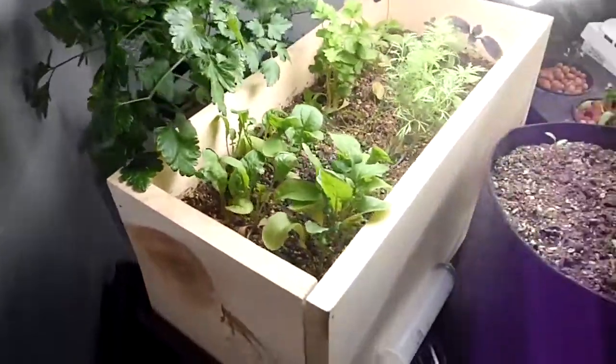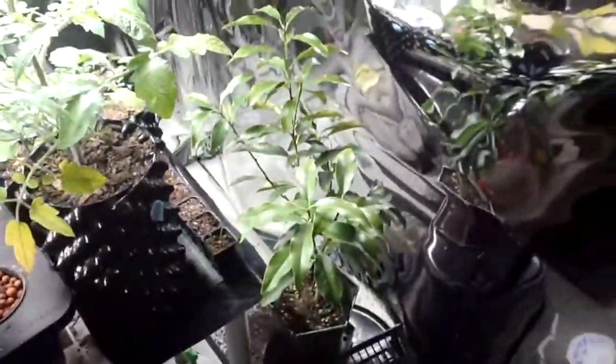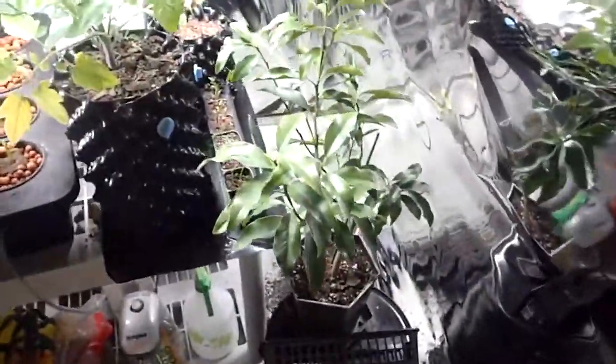Got some parsley there in the back, growing some rainbow chard, and just a bunch of different herbs here. We got tomatoes that just started to flower just a week or so ago. Peppers as well. Even a kumquat, which I don't think we'll be seeing fruit this year, but it's definitely cool to grow on here inside.